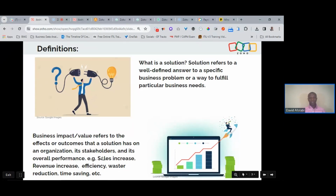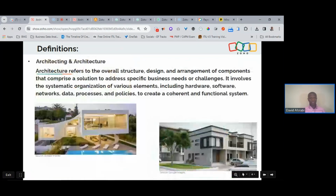So I have touched on what a solution is and the business impact. I'd like to move on to the next, which is architecture. I'd like to slow down a bit and focus more here on the key concept, which will be very useful in defining all the key terms and getting an appreciation of this whole presentation.